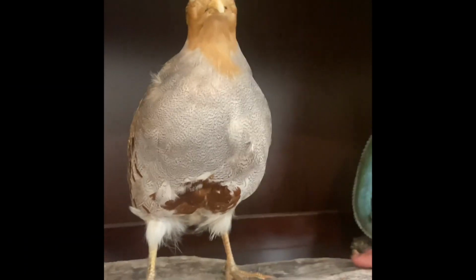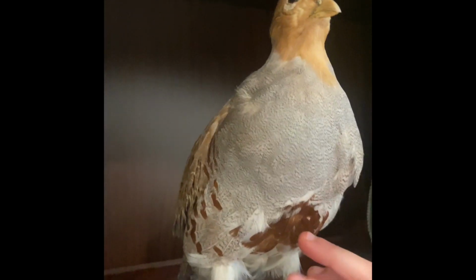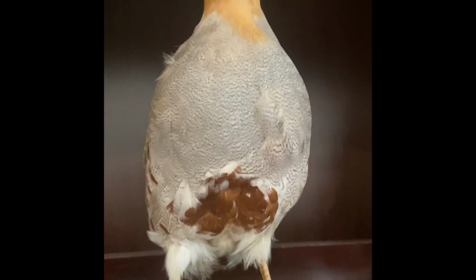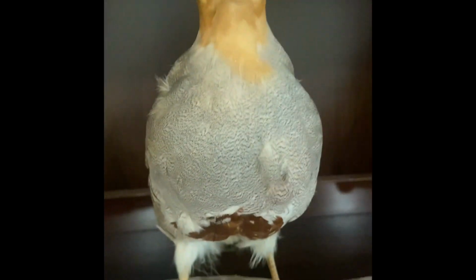Next one is this bird. Comment down below if y'all know what this bird is. We think it's a dove, but we don't know.